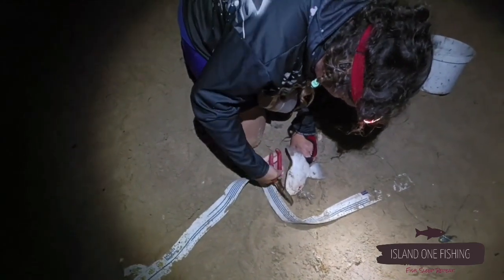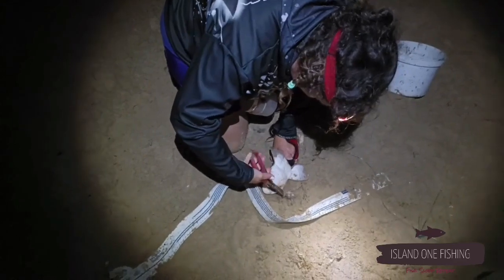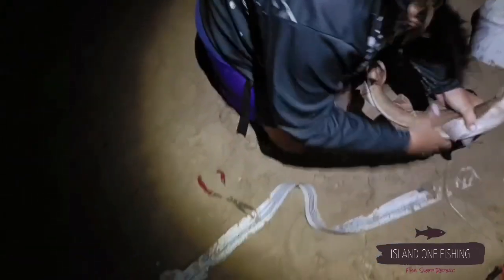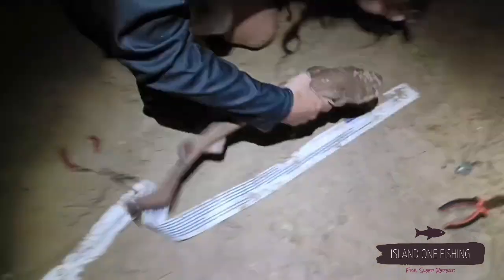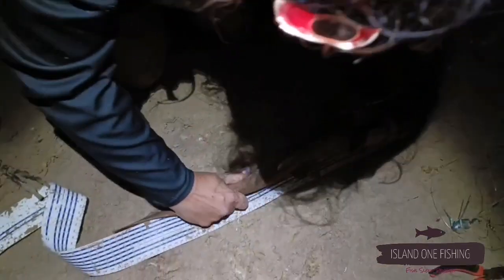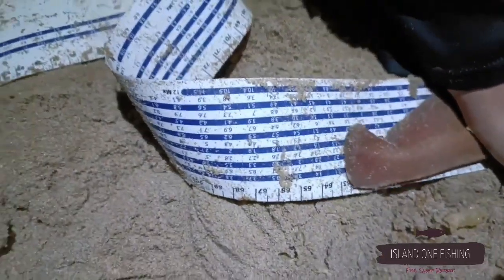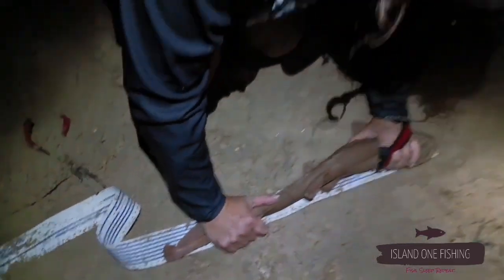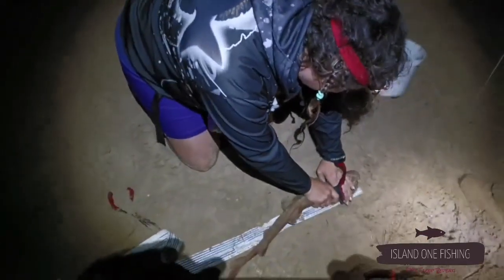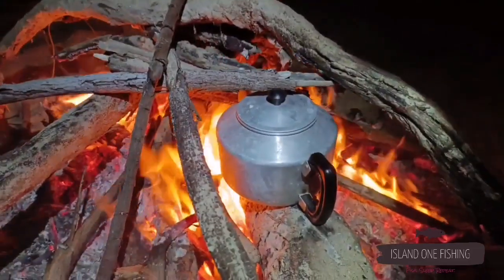But woohoo! Another species, my babe. Yeah. There we go, hook out. Let's measure him up. Debbie's a hippo dog. Measures in at a solid 62 and a half. 63 centimeters. 63. Nice. Bye bye. I'm going to the sea. There goes the release.